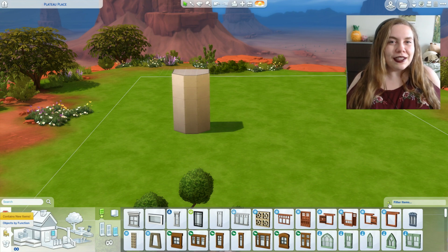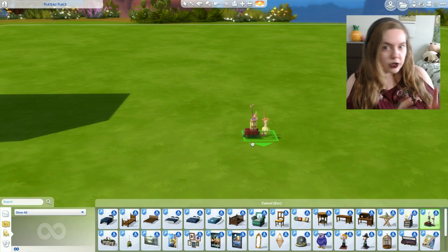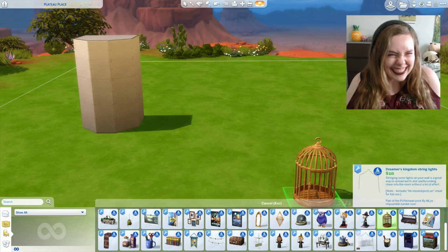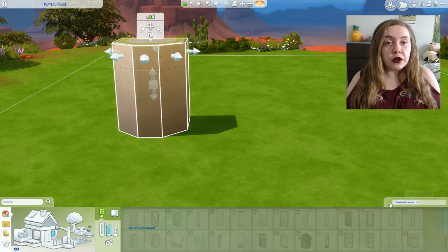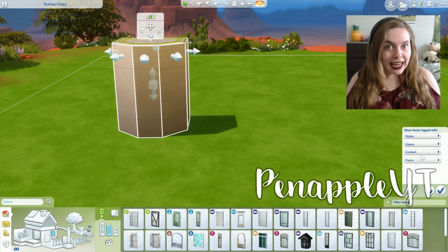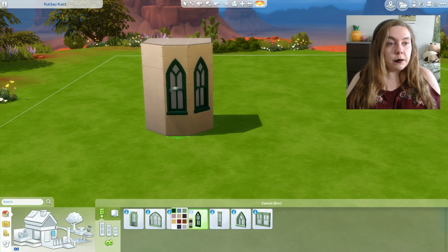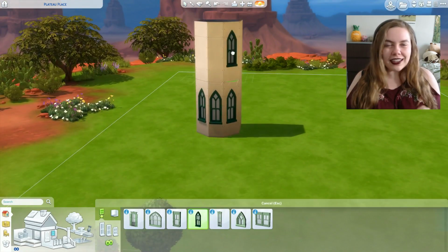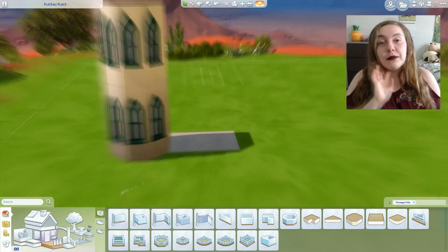My name is Penapple and today I am building a house for a cactus witch, which I will explain in a second. But if you are interested in this build, you can download it off of the gallery. My origin ID is penappleYT. I am using CC, which is a little unusual for me. I'm using the Pufferhead CC, so I'll provide a link down below. It's basically like a Harry Potter themed CC and it's amazing.